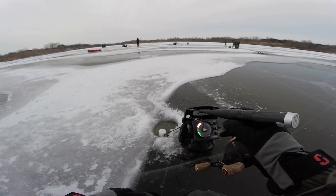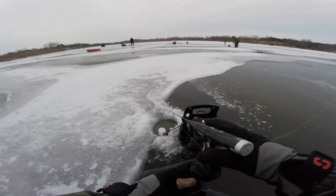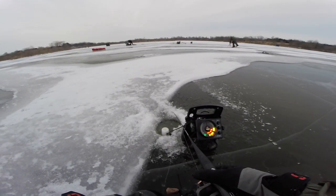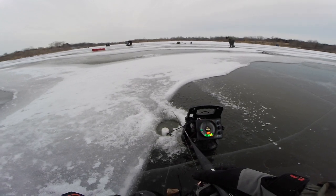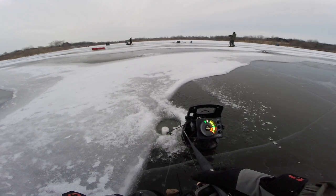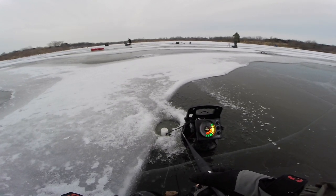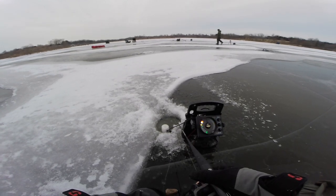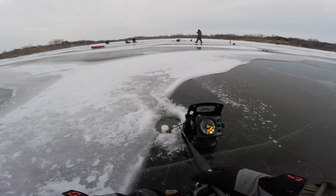So yeah, I might need to find a little bit deeper water because he's been getting some pretty steady action there. And then we're gonna have to figure out the best spot to set up a shack because it's getting chilly and you really don't want to just set up anywhere. You want to kind of strategically place it, which should go without saying, but it definitely helps as far as catfish go. All right, stay tuned.